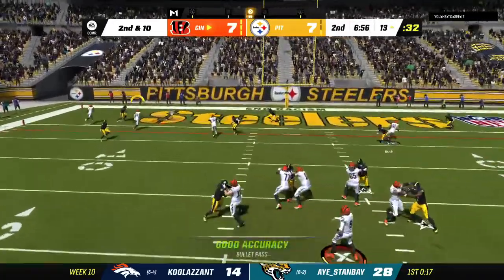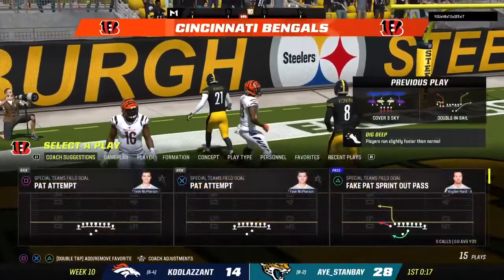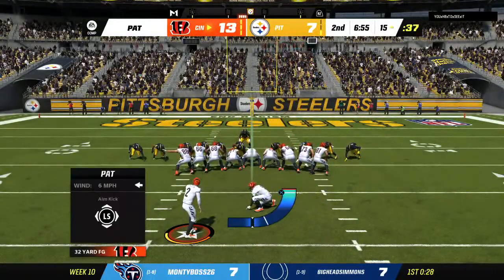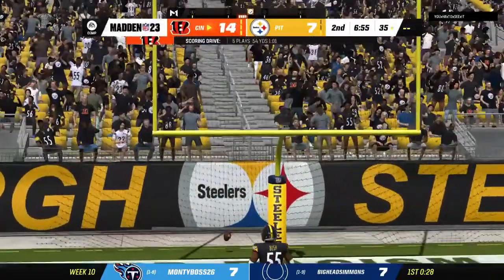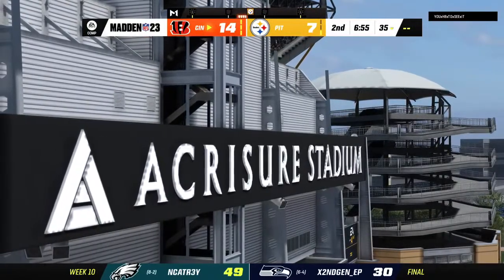Here we go. Again, it's Burrow, and that'll be caught. Touchdown, Bengals. It's Tyler Boyd from 13 yards out, and the Bengals have moved out in front. Extra point by McPherson, up and good, and that makes the score 14-7.